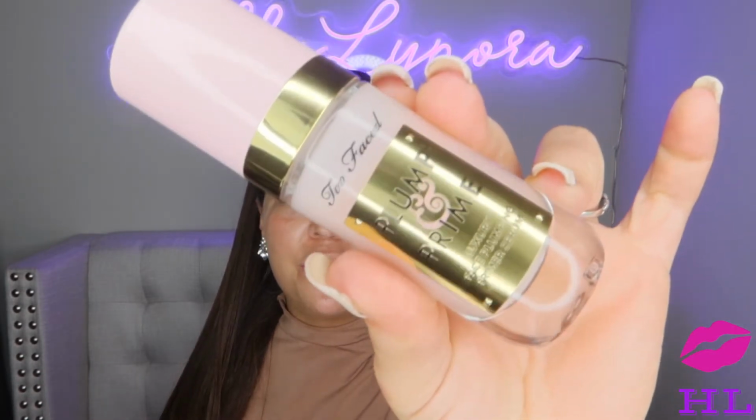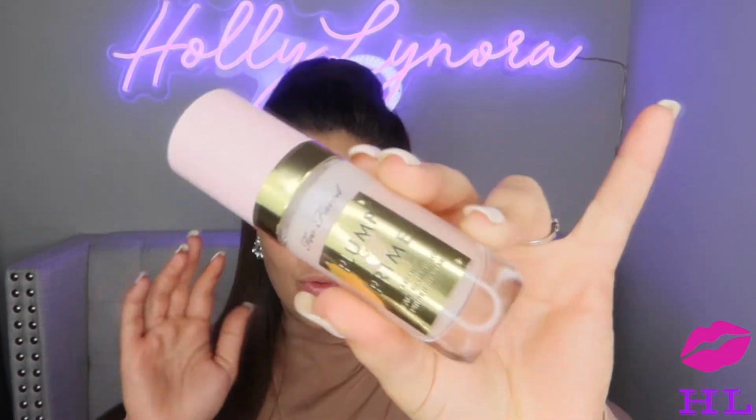Okay, you guys, so I have already applied the Too Faced Plump and Prime Primer. I really have been enjoying this primer. I think the packaging is gorgeous, and I love the tackiness yet soft feel it gives your skin. And now to go in with the foundation. This is in the shade Golden Beige. It is new from Too Faced.